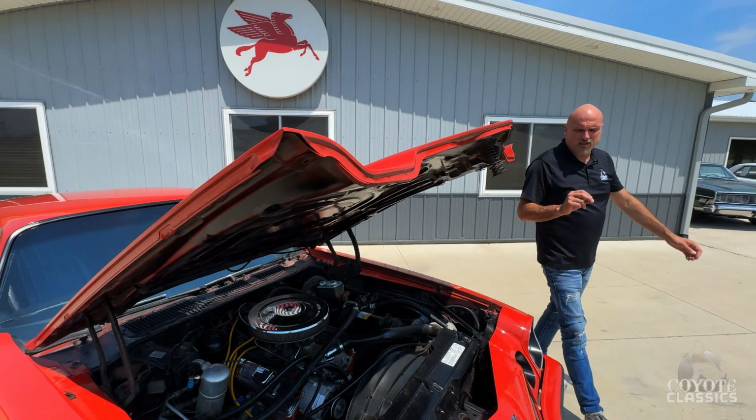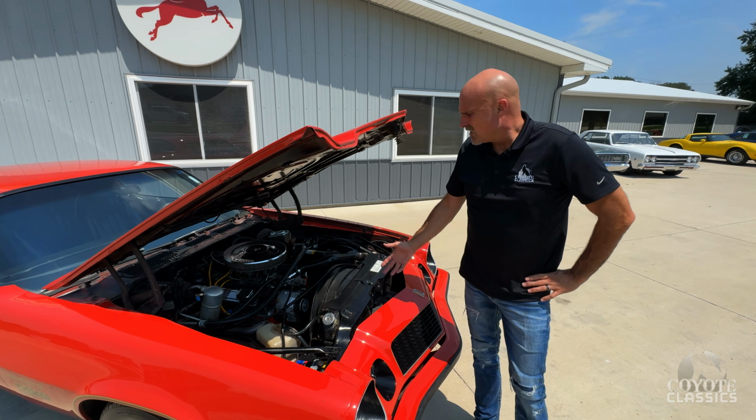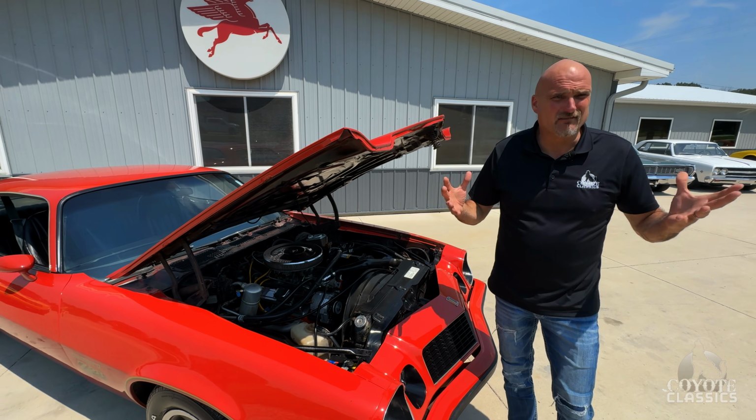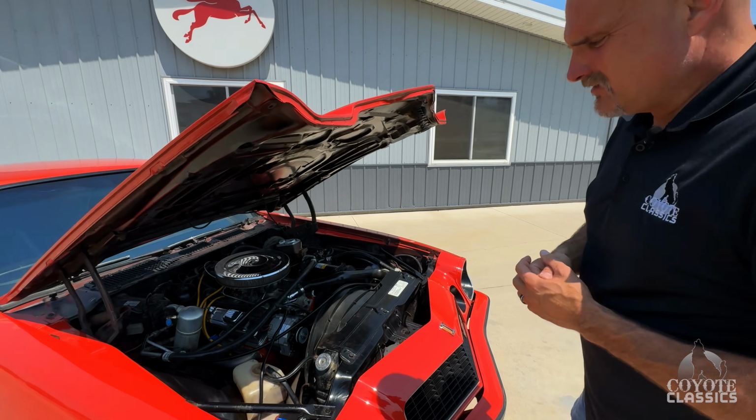We just bought two really nice cars from this gentleman. He had 5 of them. He's just thinning them down. But built 350. He said it was a 383 stroker. We can't prove that, obviously, so we're just going to say it's a built 350. But this thing hauls the mail. It does. Super impressive mechanically.